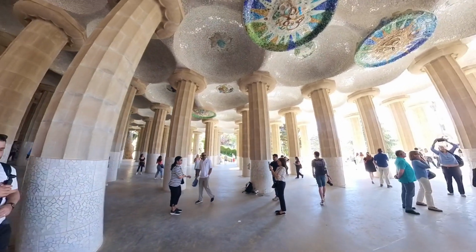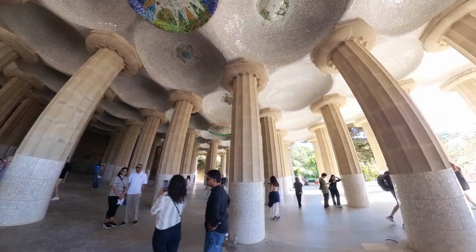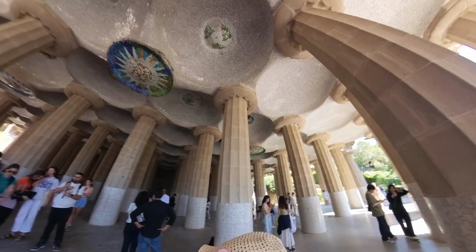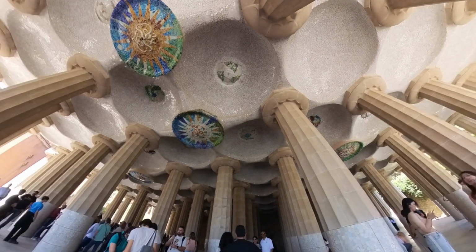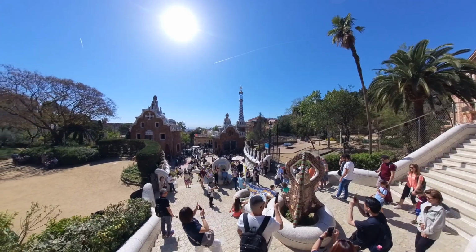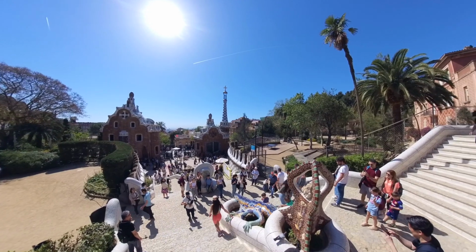We would suggest taking water bottles with you, and there is a restaurant at the end of the Dragon Staircase, but it's expensive and gets really busy. So it might be an idea to take a packed lunch with you. Also, the park is located in a hillside neighbourhood, and we took escalators to reach the entrance from the metro. There is a lot of uphill walking, so please bear this in mind when planning your trip.